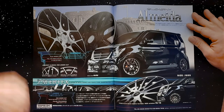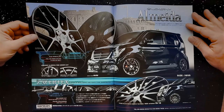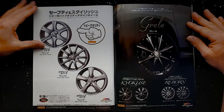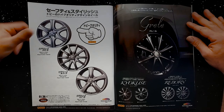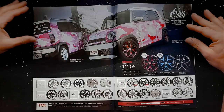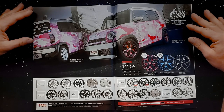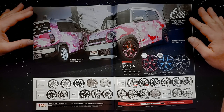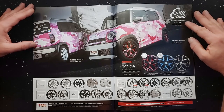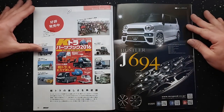Almeida. More wheels for you. We're not going to stay there too long. Keep going. More wheels. Even more wheels. I don't like any of those. Keep cruising. Ooh, pink camouflage. All about that. And those wheels suit it pretty well, don't you think? The cliff climb. You're not climbing any cliffs in that. No, you are not. Isolated clearness, even. Let's flip it. More wheels for a hustler.